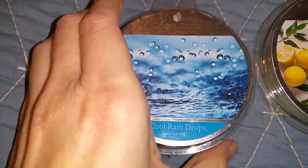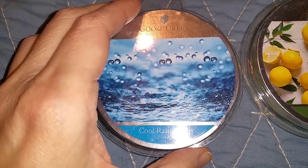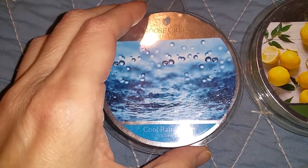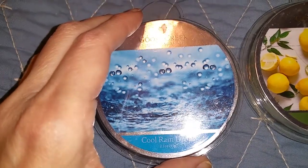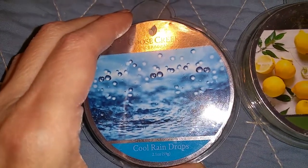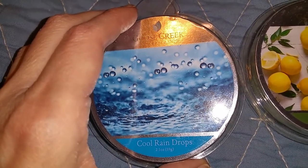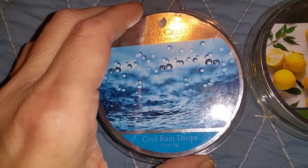Next we have cool raindrops. The description is, a cool breeze flows through the rainforest as ice-cold raindrops begin to fall. Top notes are sparkling bergamot and watery ozone. Middle notes are clary sage and lavender leaves. Base notes are black pepper, amber, and white woods.